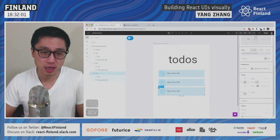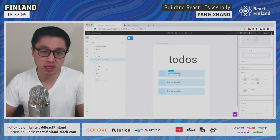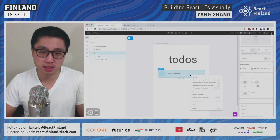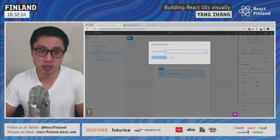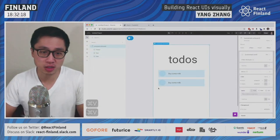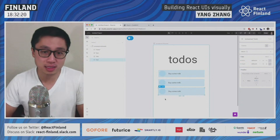So this task, I could now copy and paste this a bunch of times to have a list of tasks. But now if I actually want to style this thing or update one of these, then I have to do that manually for all the different copies. So instead of that, I'm actually going to right-click this and create a reusable component called task.